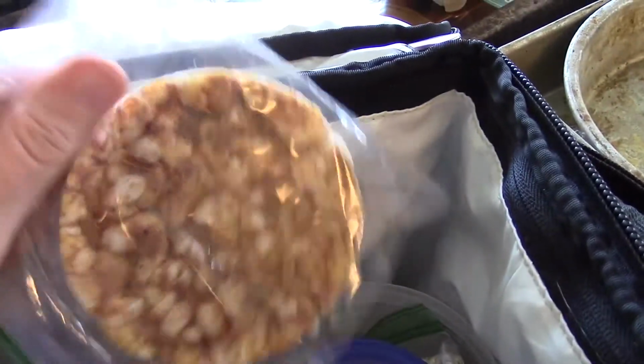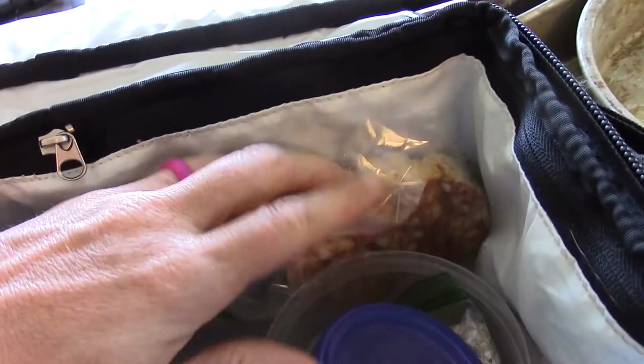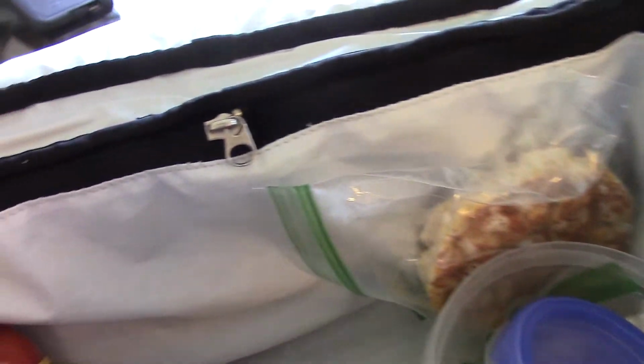And then my lonely little rice cake, I'm going to eat this with a chicken breast. The chicken breast is already cooked and in the refrigerator. That's not something that I had to cook today.